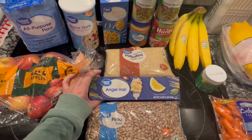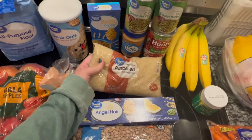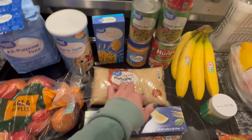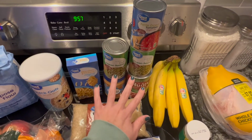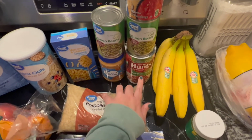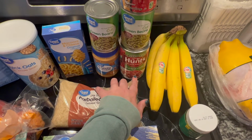I wanted spaghetti. They did not have spaghetti, so I went with the angel hair pasta, which is fine. Also, I wanted regular white rice. They did not have it, so I ended up getting this kind of rice, 2 pounds. Then I got the petite diced tomatoes, 2 cans of green beans, 1 jar of the crunchy peanut butter, and a can of garlic and herb tomato sauce.